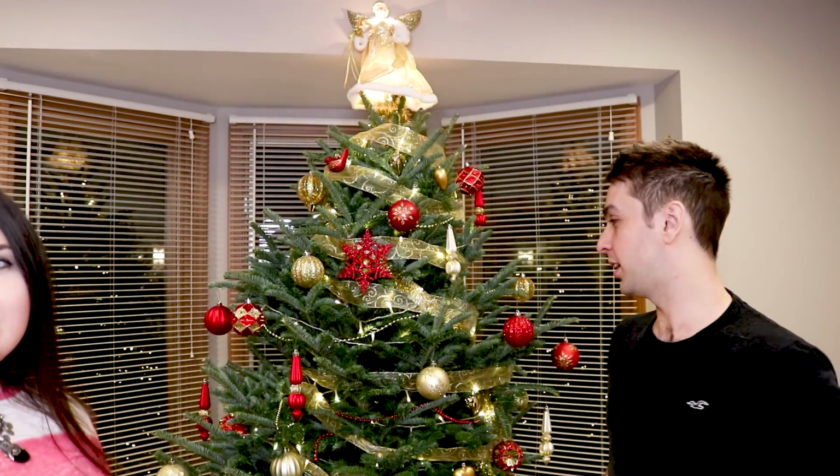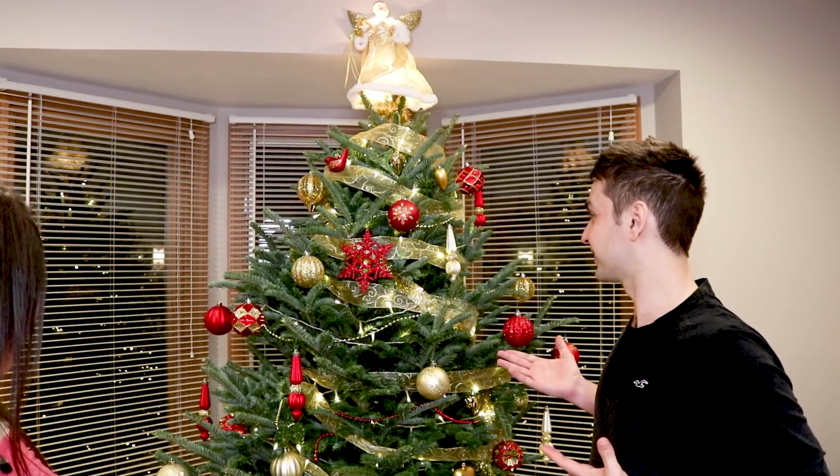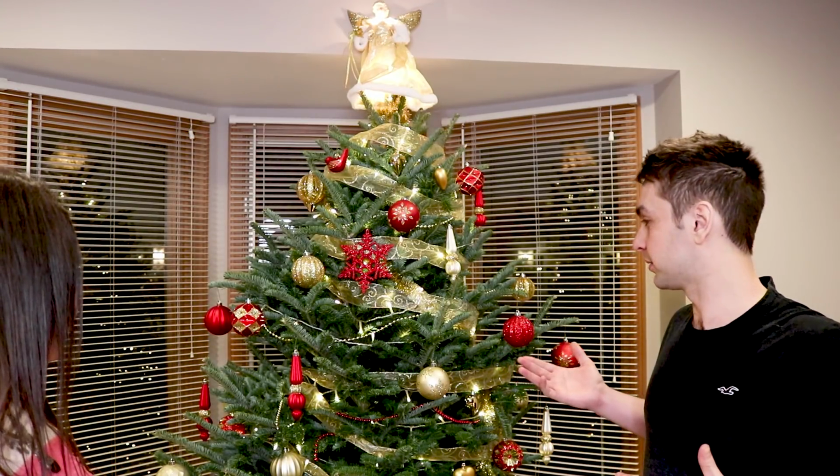Ta-da! Can't see all of it. You got half. This is our Christmas tree. We love it. Worked pretty hard for it. I've got to put some more decorations on it, but it's pretty decorated. I love it. And some of you may comment, oh yes, I do have green lipstick on. I kissed the Grinch. I'm just kidding. But yeah, you can rock whatever color you like.